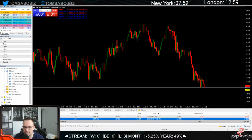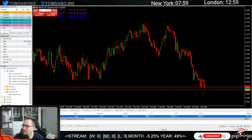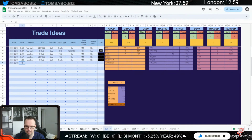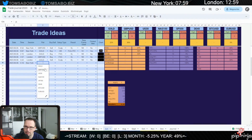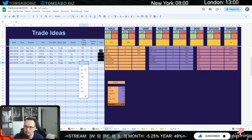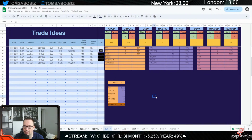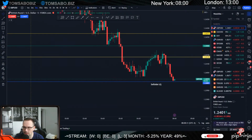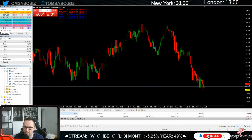We needed that. So 14. That's 514. Let's journal it. I put it to New York. All right. Pound dollar sell. It was a scalp trade. Only TP1 on the 1 minute. It was a successful trade. I'm going to add the chart later on, but we really needed that freaking trade. Okay.